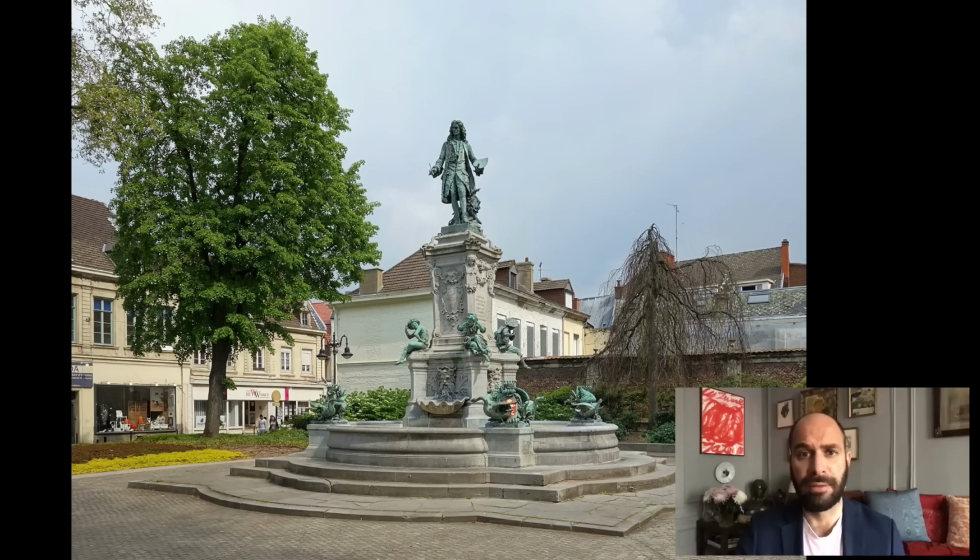And today we travel to the border between France and today's Belgium, between France and Flanders, to the city of Valenciennes. And in one of the main squares of Valenciennes, you will find this monument, this fountain, which celebrates one of the most famous artists born in Valenciennes, Watteau. And it's actually designed and made by another artist who was born in Valenciennes, the sculptor Jean-Baptiste Carpeaux.